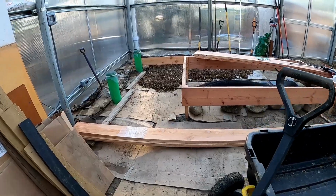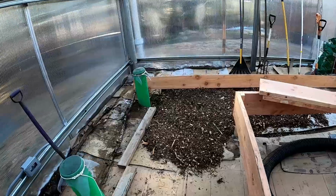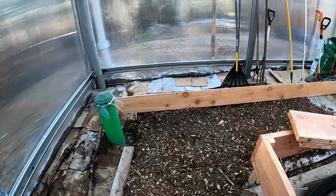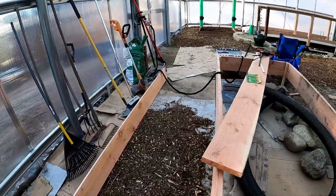With the drive-on ferry going out of service next week, I brought in the cedar boards for the perimeter beds earlier than I would have liked. For now, they're just one more thing I have to move back and forth.